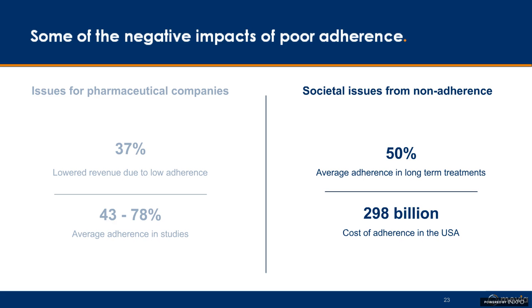And as mentioned earlier as well, there's the massive cost of adherence. If we're looking at the U.S., it's around $300 billion spent on just taking care of adherence issues, and in long-term studies, the average is about 50%. We're seeing this in the studies that we do as well, that in general adherence levels do drop quite a bit, and then we can obviously help increase that.